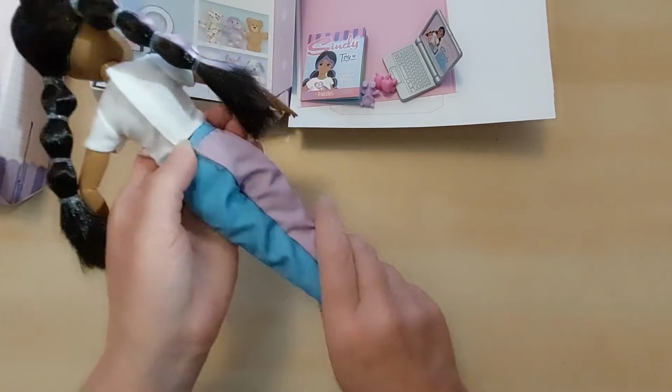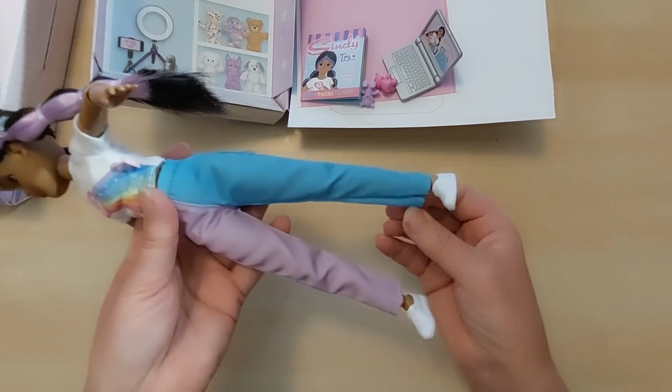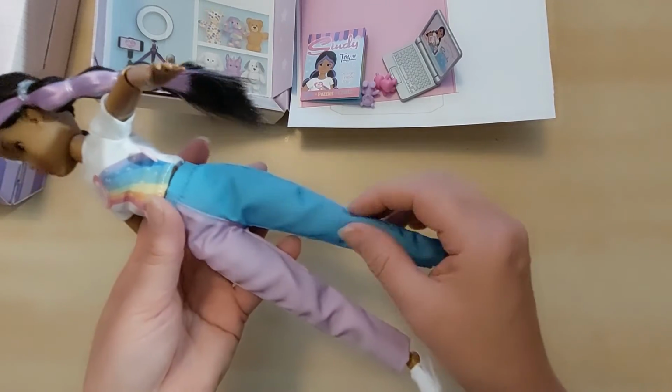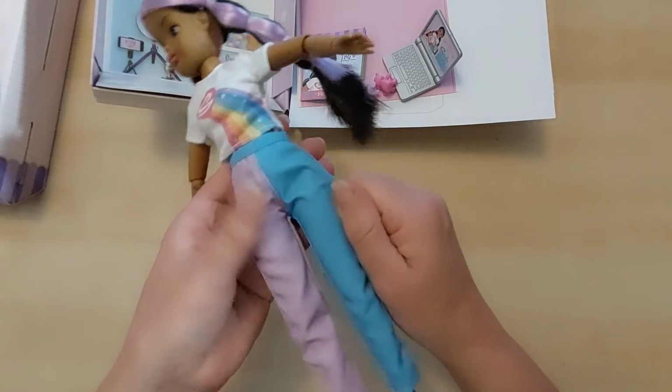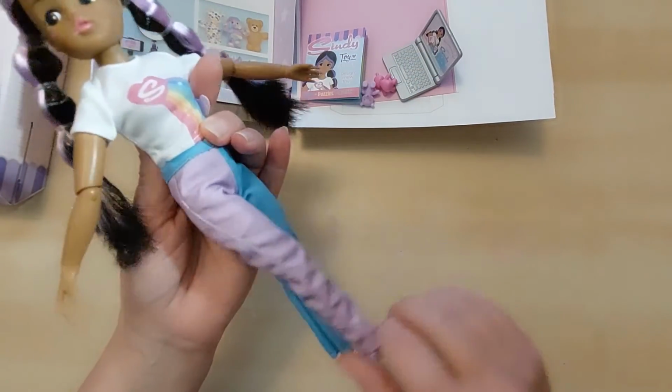So they're just velcroed up, but they are good quality. It's not like sometimes you get toy clothes and it's cheap and almost crinkly. This is a proper cotton. You can feel this is a decent cotton. The stitching is beautiful, so it's really well made.